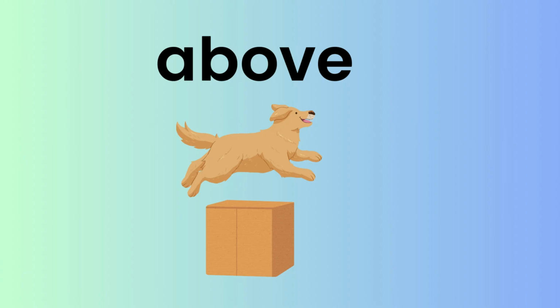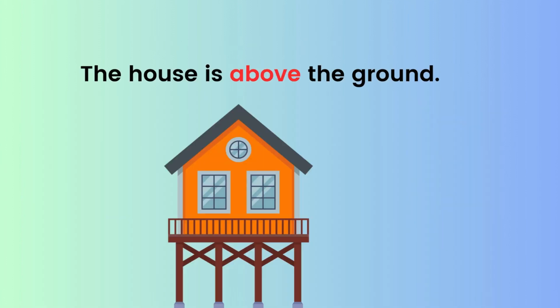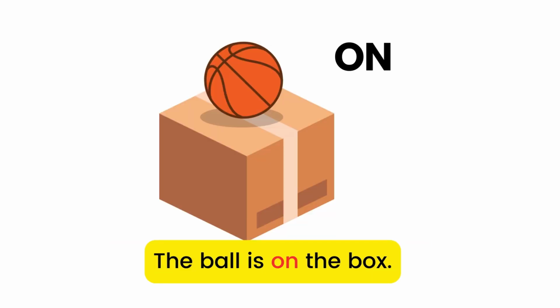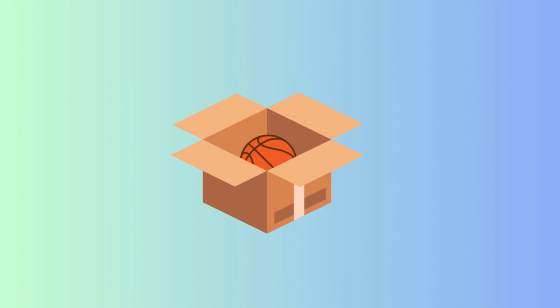Above. The whale's tail can be seen above the water. The house is above the ground. On. The dog is on the box. The ball is on the box. In. The dog is sitting in the box and the ball is in the box.